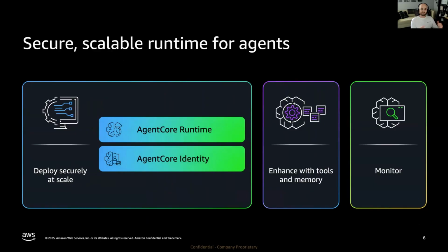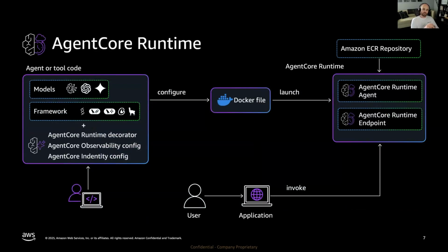Within the deploy and securely scale, we have the Agent Core runtime and identity. Agent Core runtime is going to let you take that Strands agent that was built in whatever fashion and just decorate it with some additional lines. So a few lines of code to tell it to run in Agent Core, a few lines of code to tell it to use the observability and identity. We'll talk about these individually, so we won't spend too much time on them now. But then it just bundles it as a Docker container that you can then run in Agent Core.